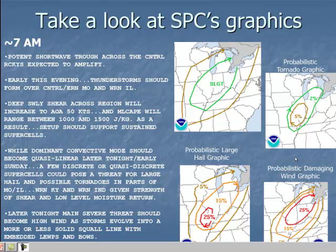Some of the worst events can be up to 30% or higher, but again, for most events, they tend to be quite low. The probabilistic damaging wind graphic, 25%, and that was generally thought to be more of a greater concern. Some concern for hail as well, but mainly to the west of our region. But when we dig into the discussion, we can see here the Storm Prediction Center does indicate possible tornadoes in parts of Missouri, Illinois, western Kentucky, and western Indiana, given the strength of the shear and the low-level moisture return, which we have just looked at.